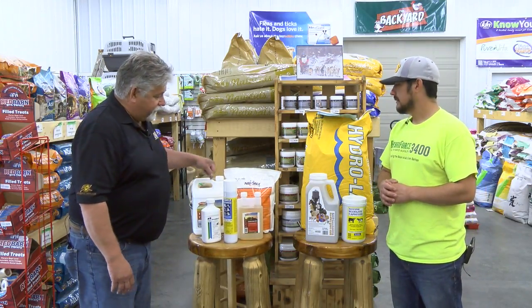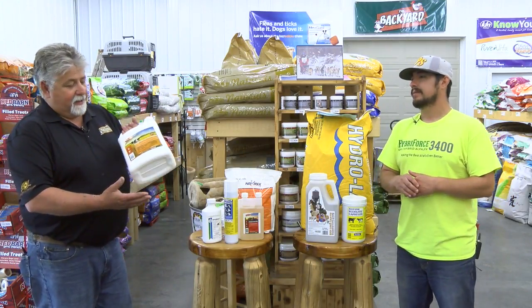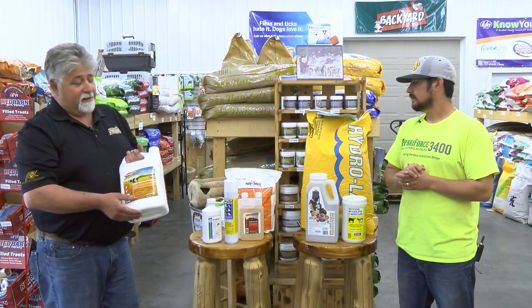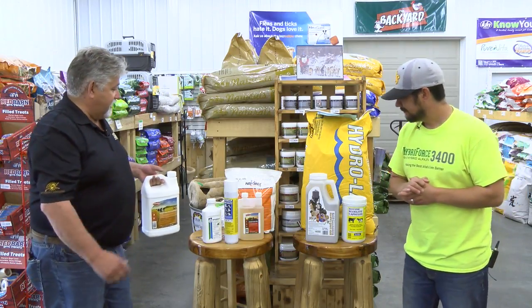This is the one that we use a lot of. We pour this over the backs of cows. It's 5 ounces right across the top, the back of the cow. It keeps the flies and ticks off for up to 6 weeks. Excellent product. It doesn't harm them. It's really a nice product.